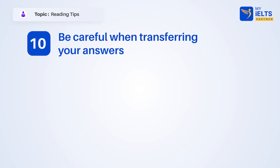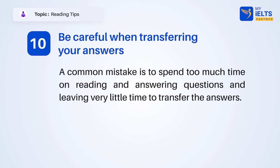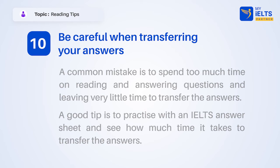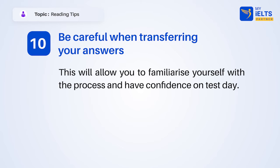10. Be careful when transferring your answers. A common mistake is to spend too much time on reading and answering questions and leaving very little time to transfer the answers. It is only natural that silly mistakes are made when people are under pressure. A good tip is to practice with an IELTS answer sheet and see how much time it takes to transfer the answers. This will allow you to familiarize yourself with the process and have confidence on the test day.